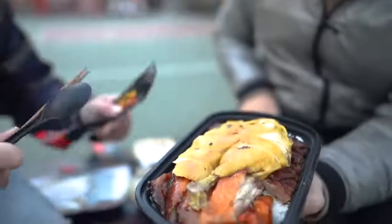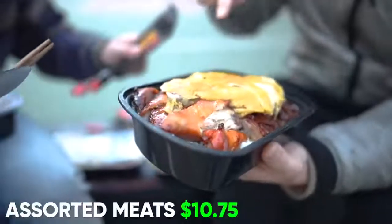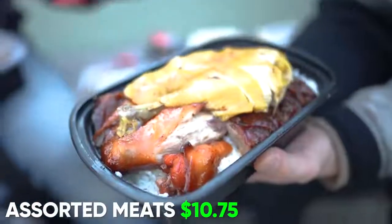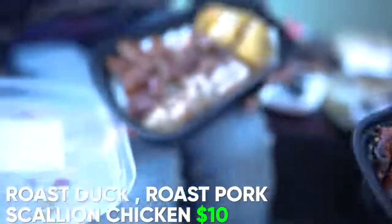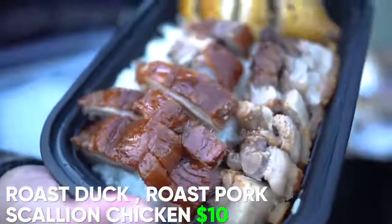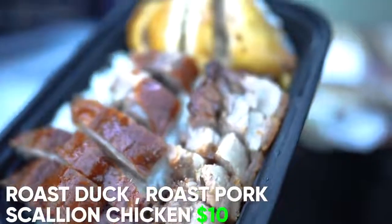And everything here was pretty much under $10. Even this was $10. That was $10.75. Yeah, it was $10.75 with the additional $3 chicken leg. Over here, Andrew, you've got more of your stewed chicken leg, your roast duck, and shoe yolk. People love boxes of meat and rice so much in Chinatown. I almost want to say, could you say it's number one? Bro, I mean, this is what Chinatown is known for. It is the roast meats.